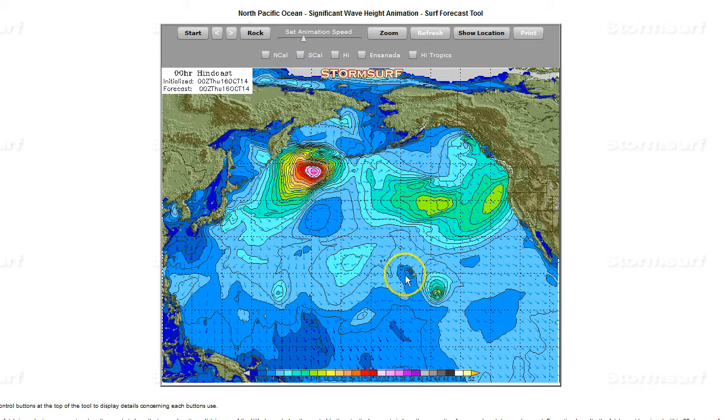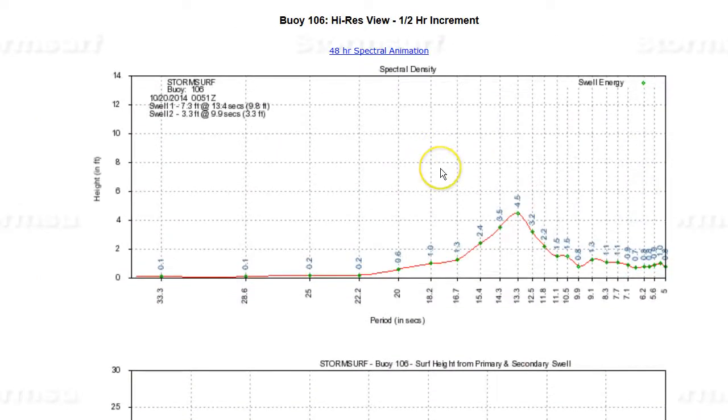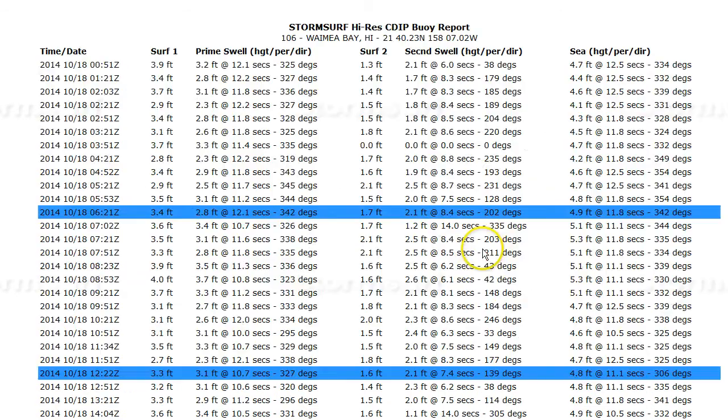This swell currently is hitting Hawaii. We expected about 6.7 at 15 seconds. Here we go. We're looking at the current Waimea Bay buoy. These are high-res buoys not currently available on the site. You see the spectral data, and period's already down to 13.3 seconds. Here's the actual predicted surf height, 10 foot, which is about what we expected.